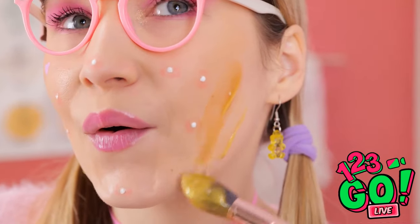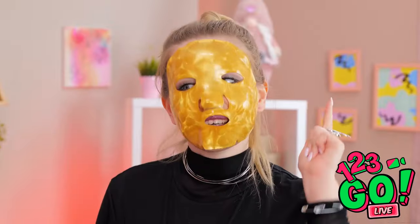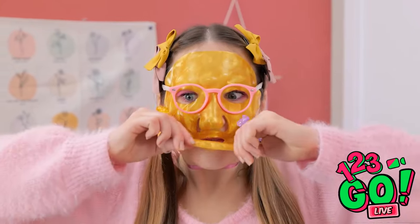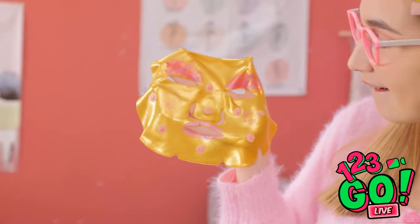It feels so nice. So now what? We take it off in 1, 2, 3. That's long enough. I can't wait to see my skin. Wow, check this out. All my piercings and tattoos came off. Whoa! And all my pimples are gone! I told you it was good.